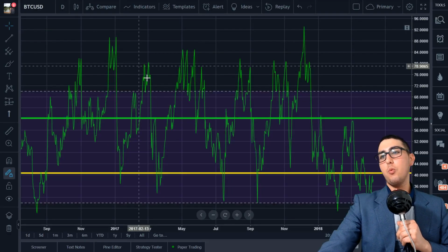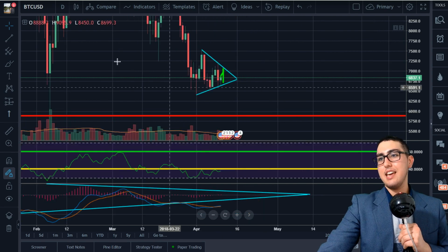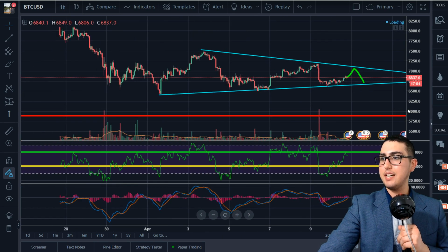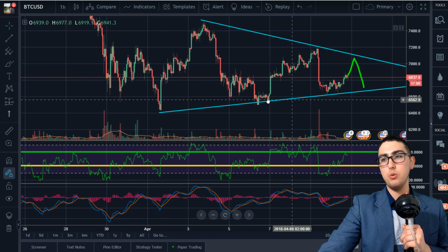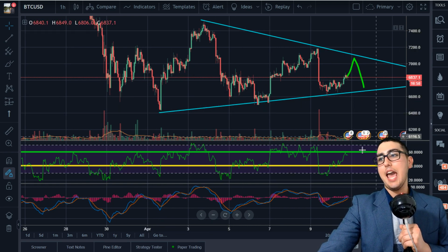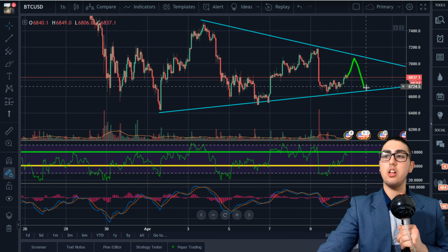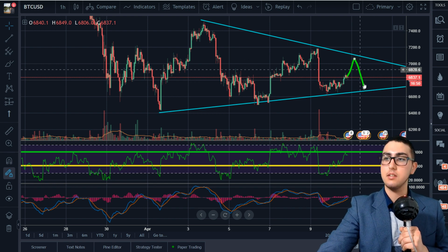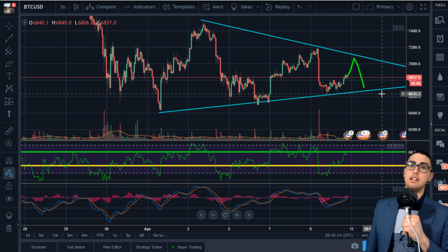But we're in a great time in the market. Bitcoin is uncertain. It's in this symmetrical triangle. We're going to wait and see. Is it going to break out positive or negative? We're seeing these higher lows and these lower highs. And it's either going to bounce off of this, consolidate, find support, and then see the breakout, or it's going to break out negative, in which it will most likely break down past the previous breakdown levels of 6,000.